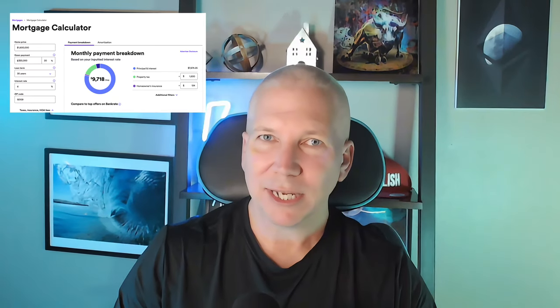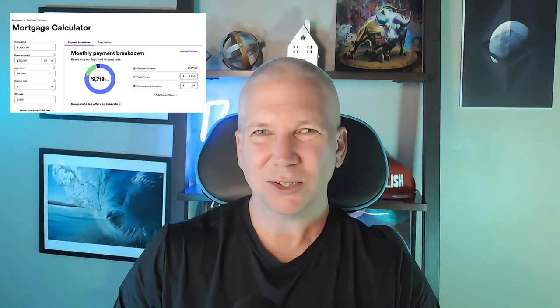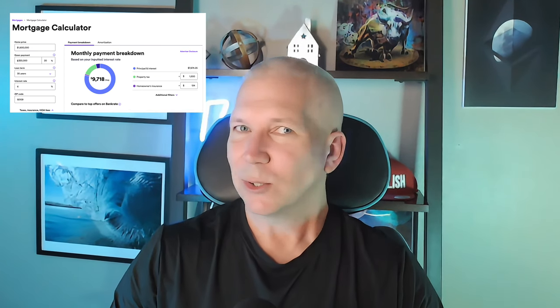So that's a pretty good indication. Of course, you could put a little bit more down than that if you wanna reduce those payments. Also, this is at a 6% interest rate. So as long as the Fed keeps cutting those interest rates for you, this could be a much lower payment over time if you choose to refinance at some point in the future.